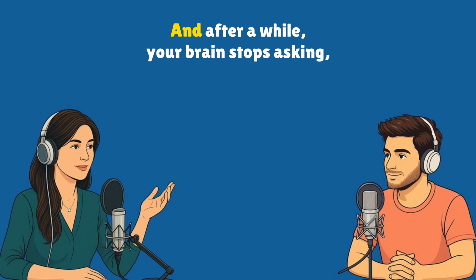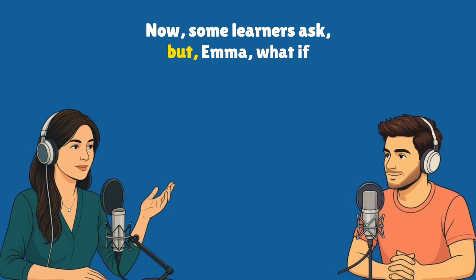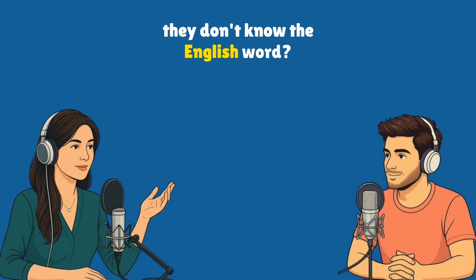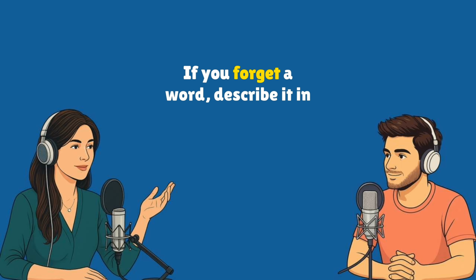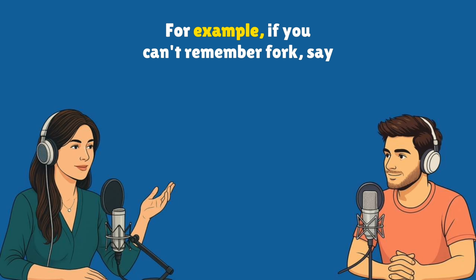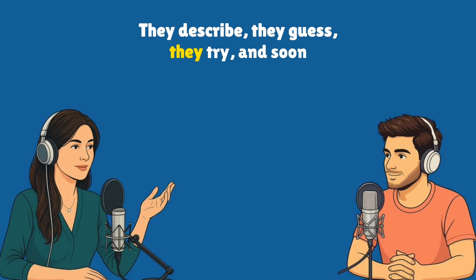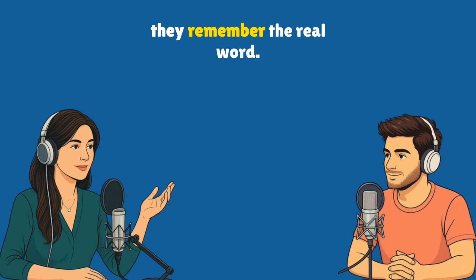That's right. And after a while, your brain stops asking, "What is this in my language?" and starts saying, "Oh, this is a chair." That's real progress. Now, some learners ask, "But Emma, what if I don't know the English word?" Good question. If you forget a word, describe it in English instead of switching languages. For example, if you can't remember fork, say, "a thing I use to eat." Yes, that's how babies learn too. They describe, they guess, they try, and soon they remember the real word.